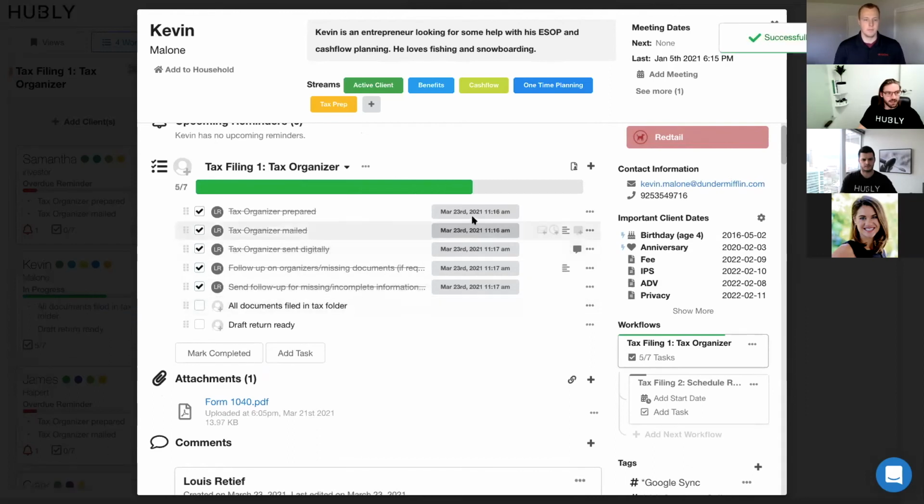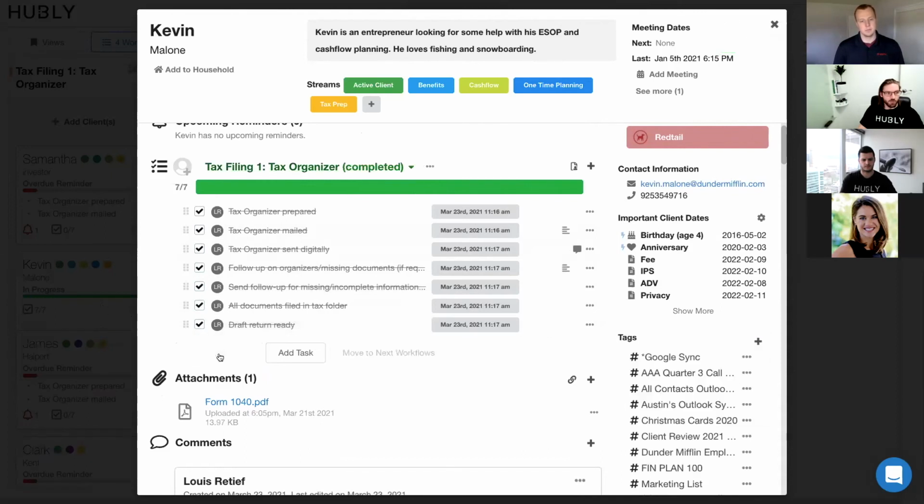Completing the tasks, everything in Hubly is audit and date stamped. And what happens when you actually mark that workflow completed is we add a note into the Redtail profile, once again saying that Kevin Malone has finished the tax filing 1 tax organizer workflow. It's been marked completed by Louis at the specific time and date that I completed that task.